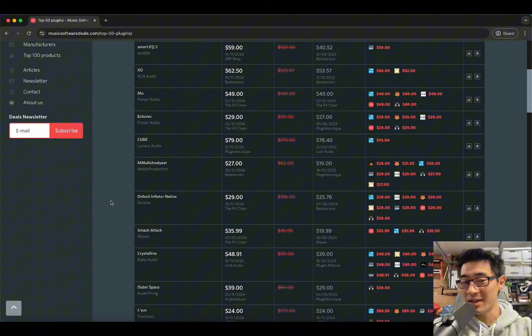This is one of the last things in my mastering chain that I always use. It gets that extra bit of loudness in your track. I recommend it, honestly. It's a great tool, and $29, you can't beat that.